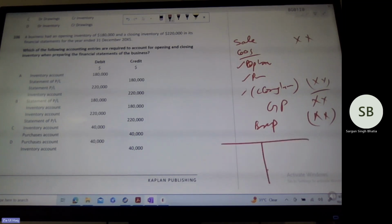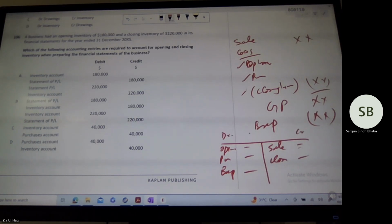If we make the P&L account, we record sales here. We record opening inventory here. We record purchases here. We could record expenses here. We record closing inventory here. So this is the debit side. This is the credit side. So the P&L account is debited against opening inventory and credited against closing inventory.